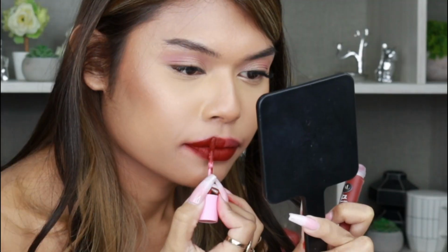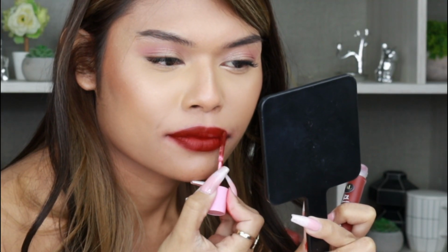So for the next shade we have is You. Isn't that the Netflix TV show? You, just kidding. Alright, so this is in the shade You. This is such a sexy, vampy red. If you're looking for a red lipstick na pang Valentine's Day and night, wear this lipstick. It's gonna make your teeth so white. It's not patchy. It goes on evenly. It blurs the lips, which I really like. And it's not dry on the lips, which is really nice.